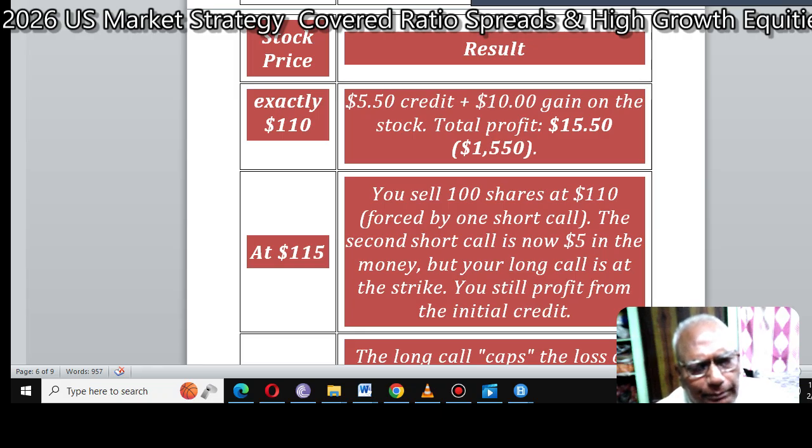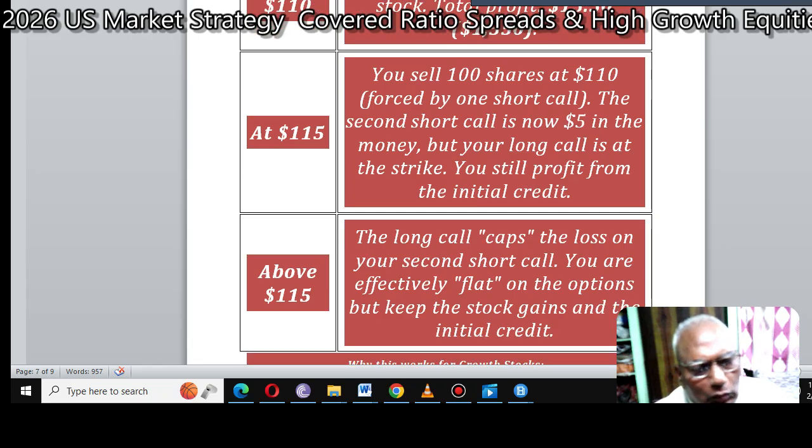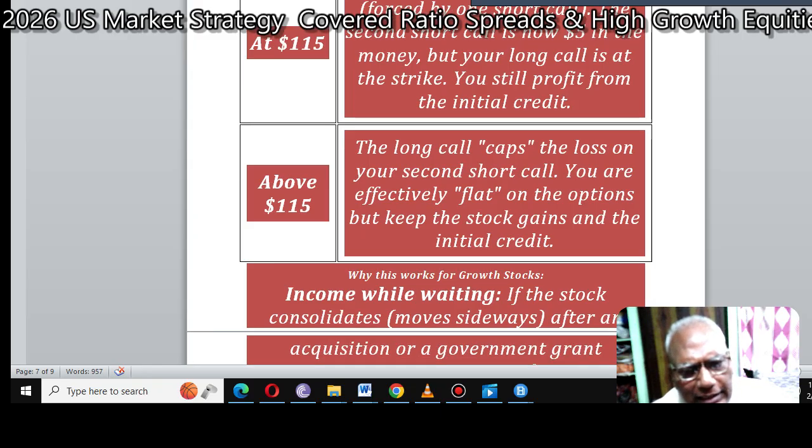At $115, you sell 100 shares at $110, forced by one short call. The second short call is now $5 in the money, but your long call is at the strike. You still profit from the initial credit. Above $115, the long call caps the loss on your second short call. You are effectively flat on the options, but keep the stock gains and the initial credit.